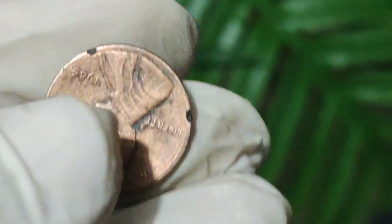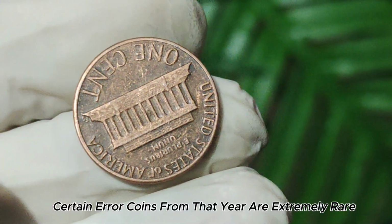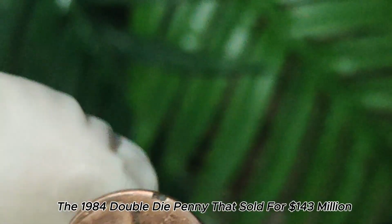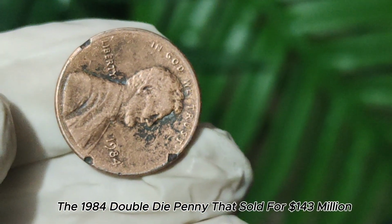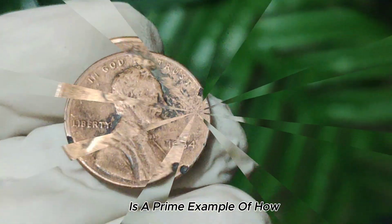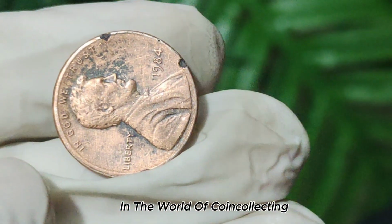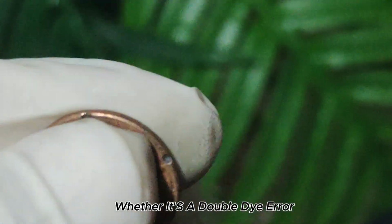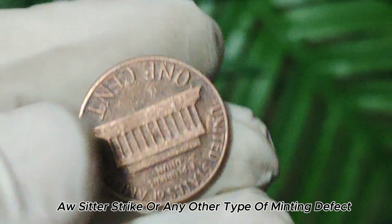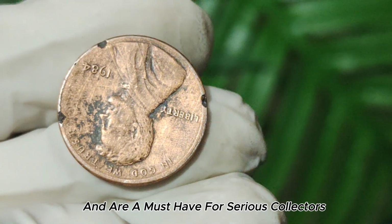To sum up, while the standard 1984 penny may not seem special, certain error coins from that year are extremely rare and highly valuable. The 1984 double die penny that sold for $143 million is a prime example of how small mistakes can result in astronomical prices in the world of coin collecting. Whether it's a double die error, off-center strike, or any other type of minting defect, these coins hold significant value and are a must-have for serious collectors.